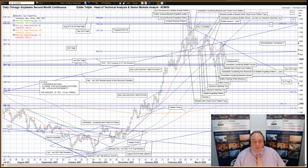Firstly, descending triangles can break in either direction, acting as a topping action as well as a continuation action. This one in question seems to favour a possible upward continuation action. Indeed, those descending triangles that see a market rising beforehand have something like a 6 or 7 times out of 10 chance of breaking higher.